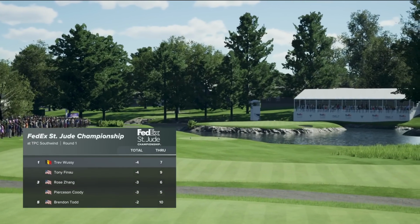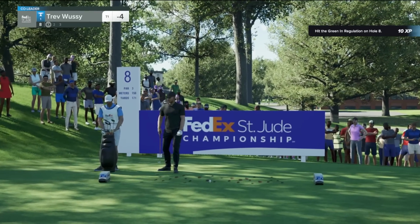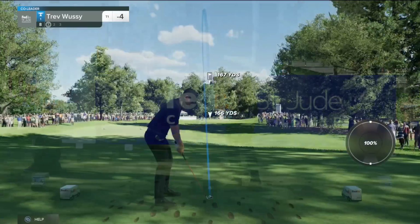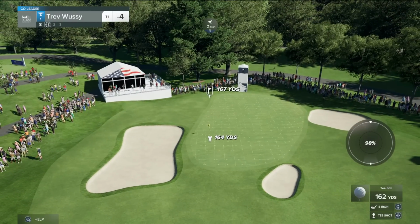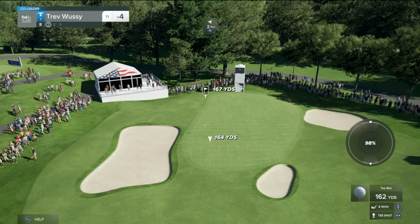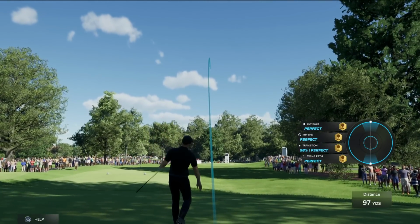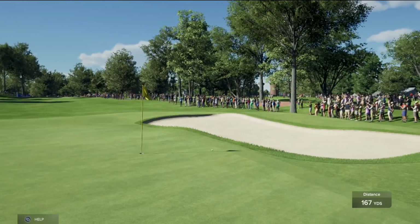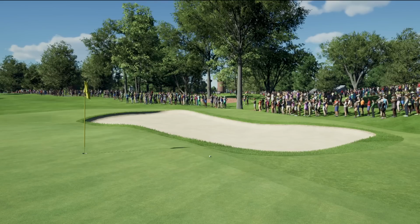Looking at the leaderboard, our featured player is in a tie for first place with Tony Finau. Gotta like it, moving up the leaderboard, never a bad thing. Going with 8-iron here. That's a great position to be in after that approach.